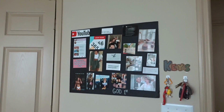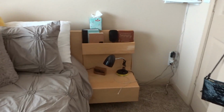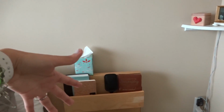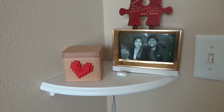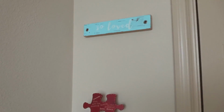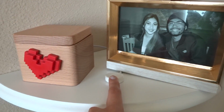And then to the right of it, I have my vision board, keys, and basically storage right here. And I just have a bunch of things I use at night. This is my little boyfriend area. I told him it looked like he had passed away, and I was so loved in a picture, gray and white. Anyways, my Apple Watch charger.